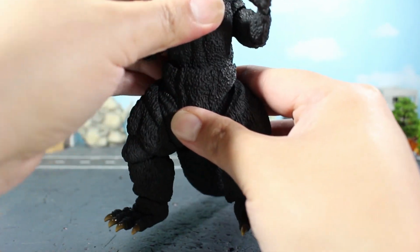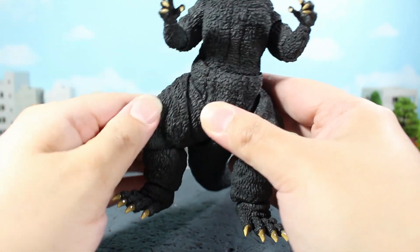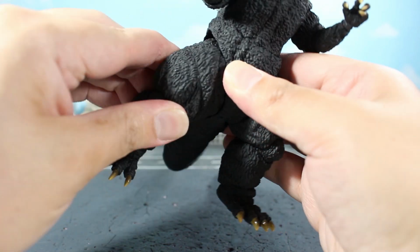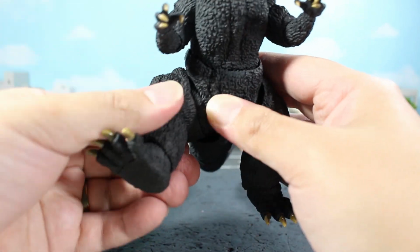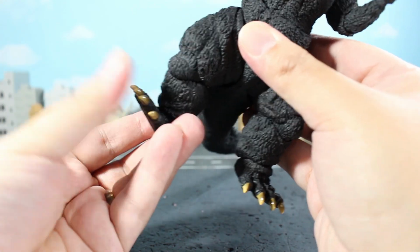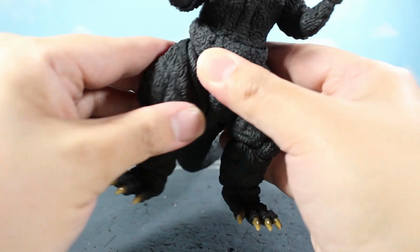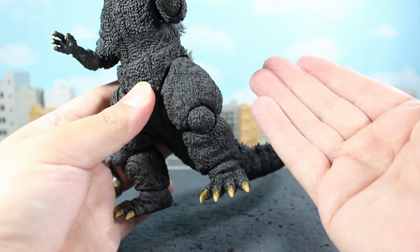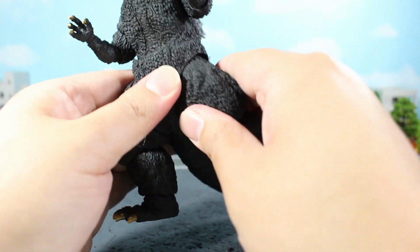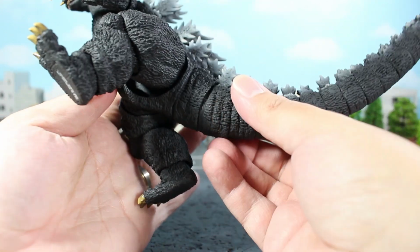And the legs, the thighs, I talked about this already, but this is where the biggest issues happened. My right side articulates just fine. People were saying it's a step backwards to Final Wars Goji. Yes, it's not unexpected that it'll be that way. Final Wars Goji, by design, was more flexible, probably the most flexible suit they ever used. Heisei Godzilla, kind of stiff.